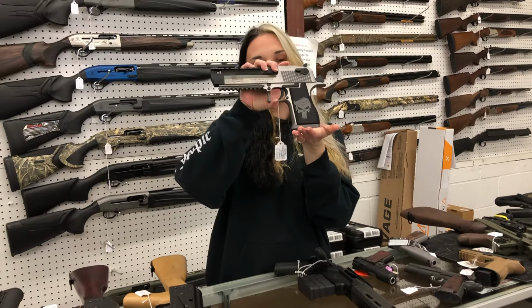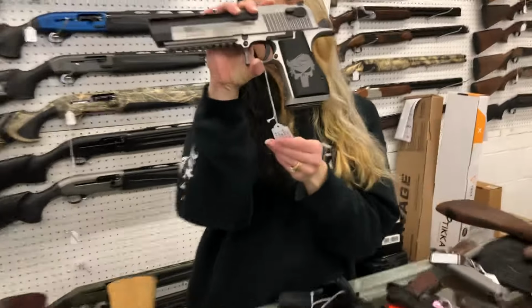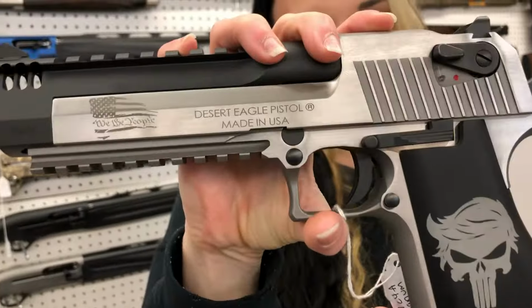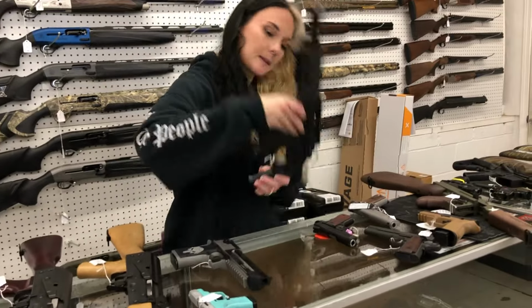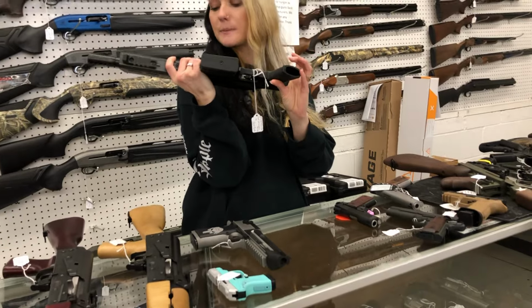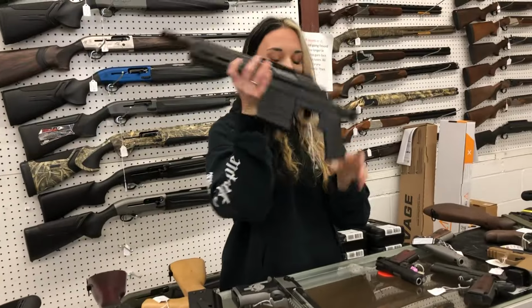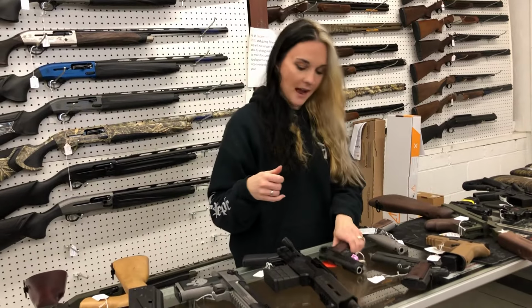$355. Magnum Research 50 AE. In the Donald Trump model, she is going to be $2,200. Christensen Arms and their little 300 blackout, and I've got the 5.56 pistol as well, model 14. $1,985 on that one, y'all. It does have the 1913 adapter on the back.